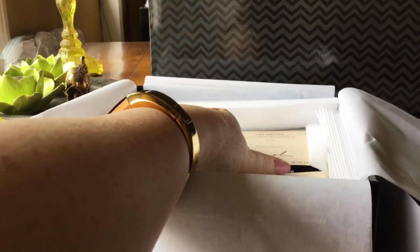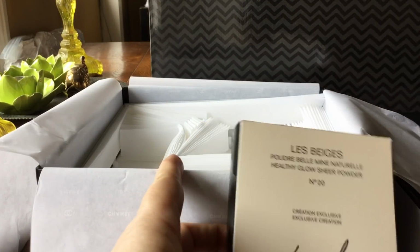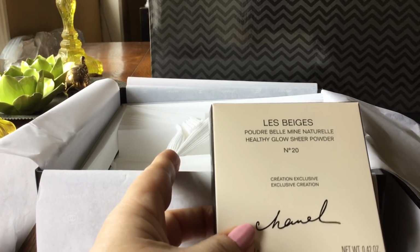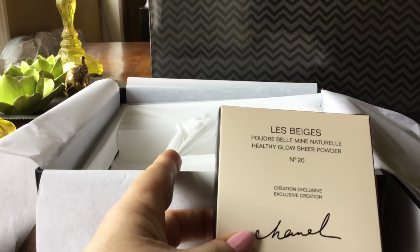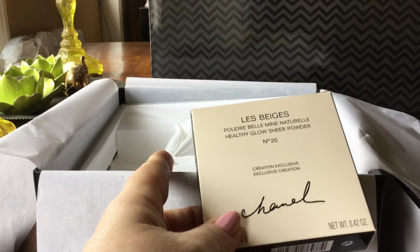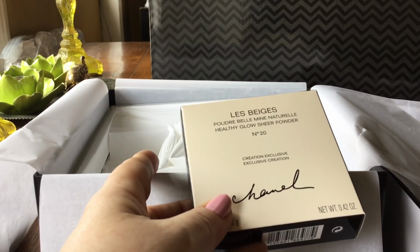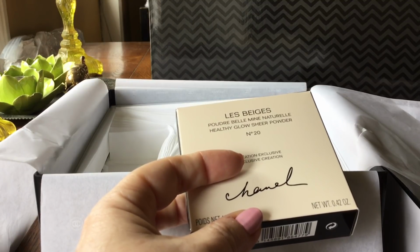Then this, I have to admit, I purchased purely for the packaging. This is the Healthy Glow Sheer Powder. I already have 2 of these. These were kind of the first, I think, Les Beiges products to come out, I'm guessing maybe a decade ago. It was a powder, a Belmine powder. I bought my first one in France, believe it or not, because I couldn't get the lightest shade, which I thought I needed, number 10, over here. It was sold out.